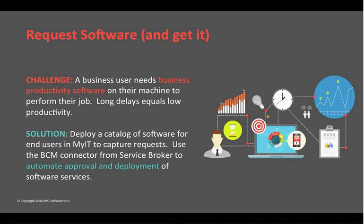So what we found with using BCM is that we can give them this catalog of software for their end users in My IT. This is going to capture their requests. Now, what the My IT side does is it goes through the approval routing process, which is very automated. Once one person hits yes, then the next person can hit yes. The process is as fast as it can be, depending on the people doing the approvals along the way.